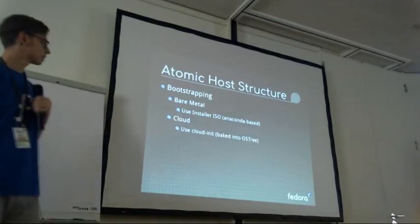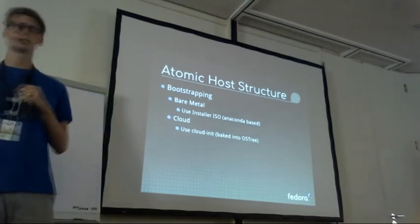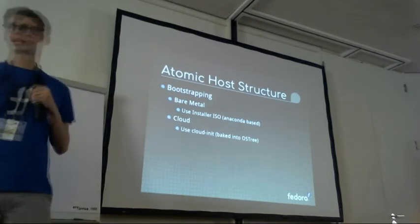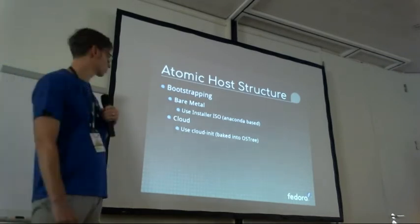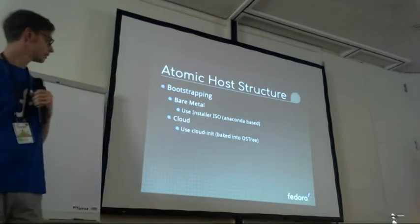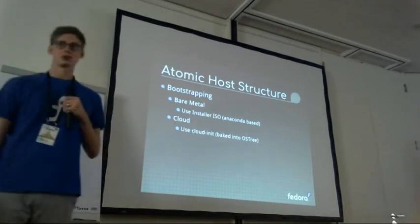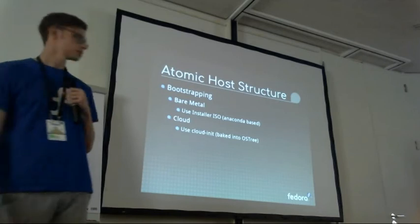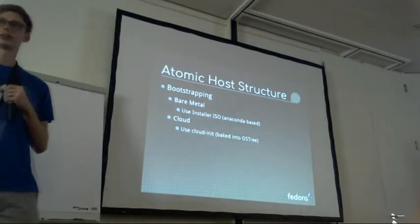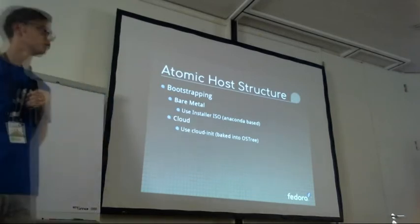Bootstrapping. You heard Benjamin talk earlier about how they're using a shell script to do installs. For bare metal, we use an installer ISO, which has Anaconda in it, which is similar to what you might experience with a Fedora or CentOS-based system today. And for cloud, we use Canonical Cloud Init, which is baked into the OS tree, so you provide your user data for that, and it spins up the system. Obviously, there are problems with that Benjamin mentioned earlier, because it runs during boot rather than before the system has switched into the new root.